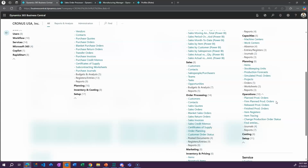The planned production orders, firm planned, released, and finished: the first three are used in day-to-day manufacturing. The planned are placeholders. The firm planned are placeholders that have been firmed, like we're going to make this for sure. And then the released is I am now sending it to the shop floor to be made. The finished production order represents a production order that's had all of the work done on it, for purposes of tracking, of rolling the costs into inventory correctly and finishing that off. Nobody can put any more time or costs to this.